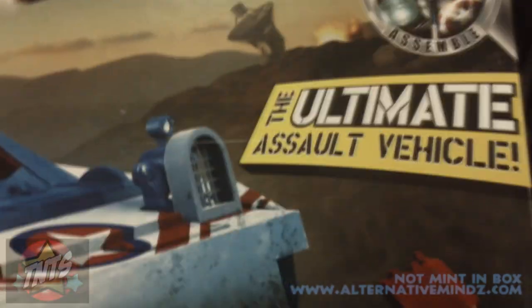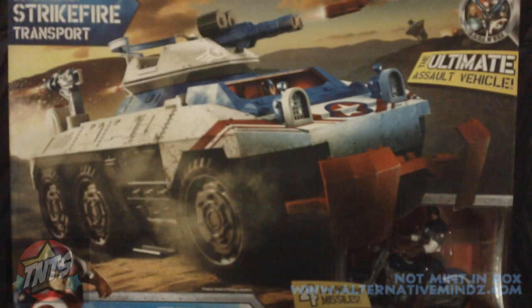And today we are taking a look at Strikefire Transport, Captain America's ultimate battle vehicle. This thing is probably one of the sickest, largest toys I've had in a long, long time. This whole thing you can tell is made by Hasbro. I have to apologize, the box doesn't fit in my photo tent, so I threw it on the couch.